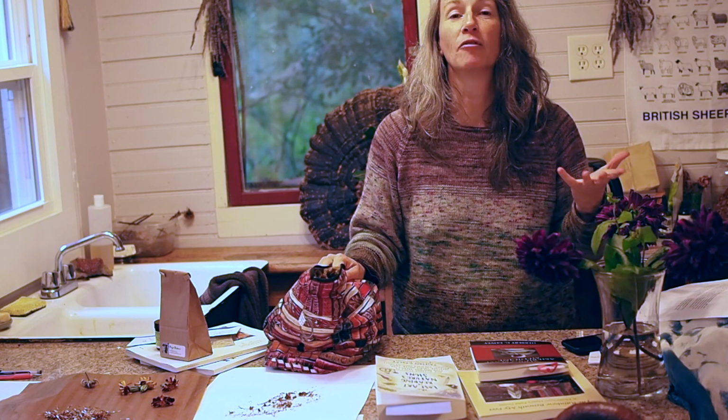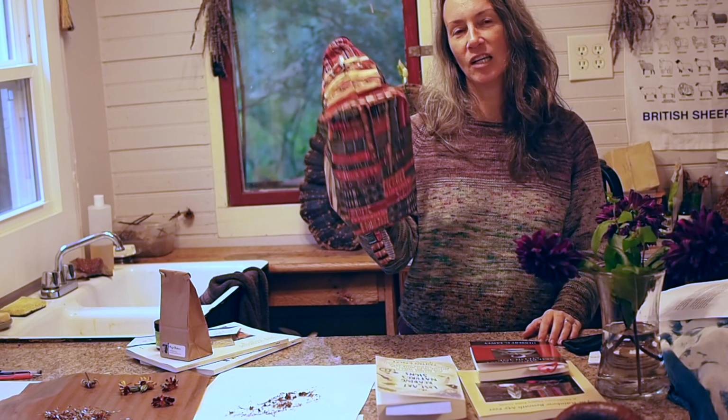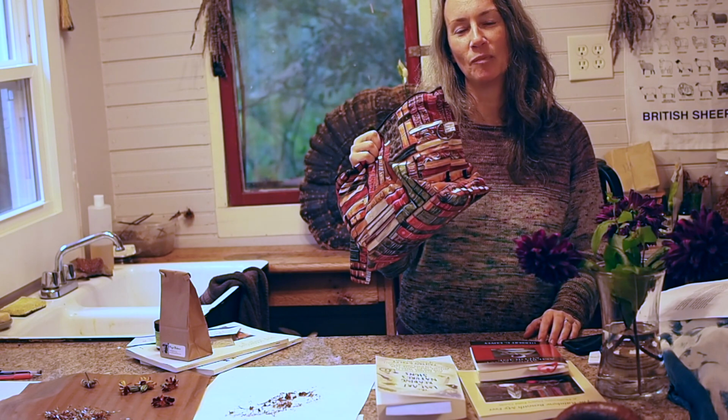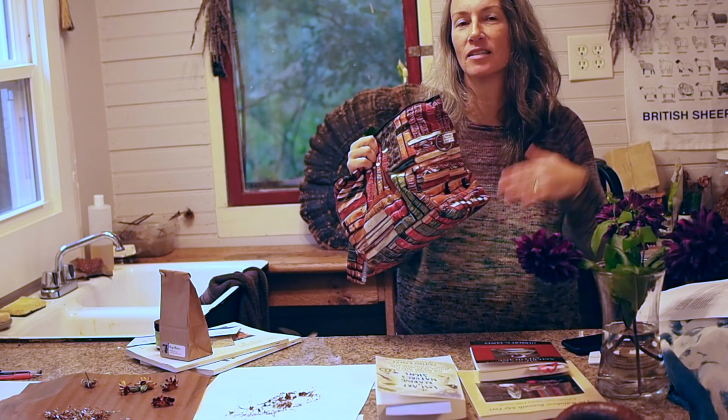But it smelled fragrant, like in a lovely way. Then I realized I'd put a soap in there, because I often put wool soaps in the bags just to keep the knitting smelling pretty.